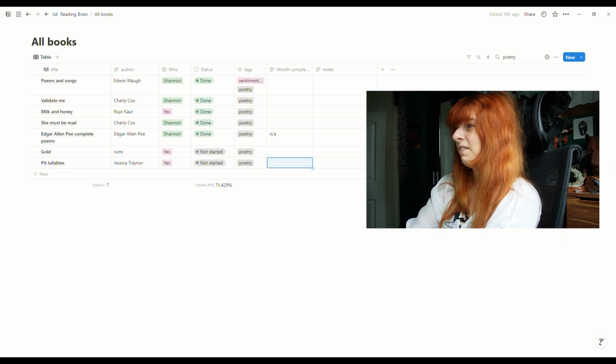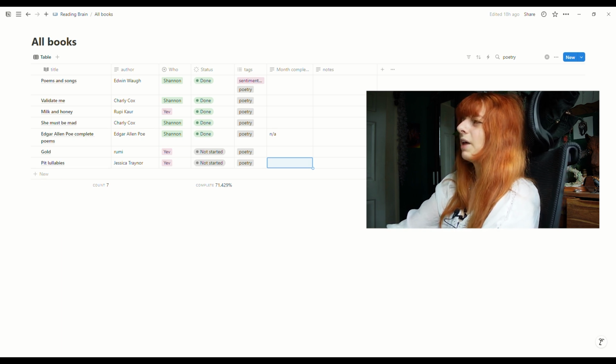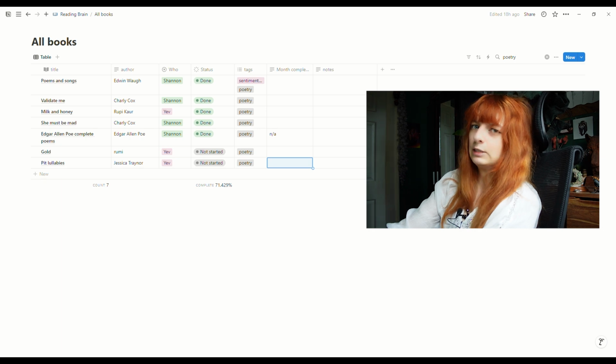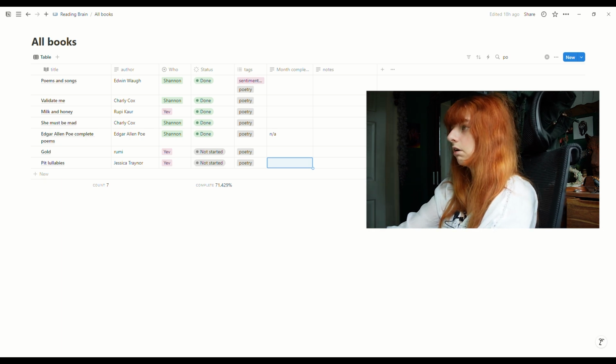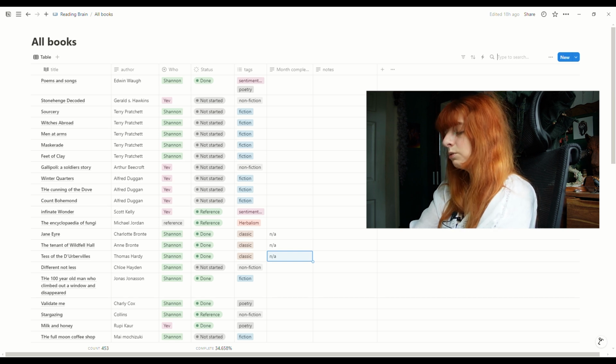Poetry, I have very little poetry. I don't read a lot of it. Well, I don't have a lot of books on it. I like reading little individual poems that I tend to find online, but I don't have that many books. I can go by the name, by the author.